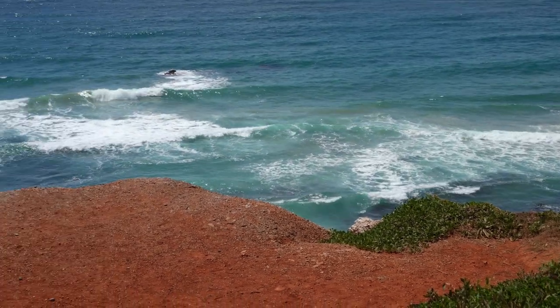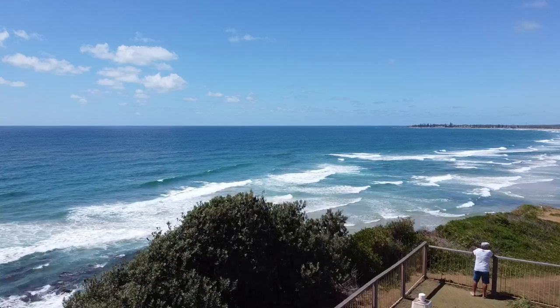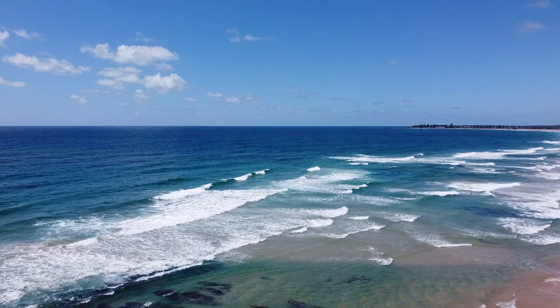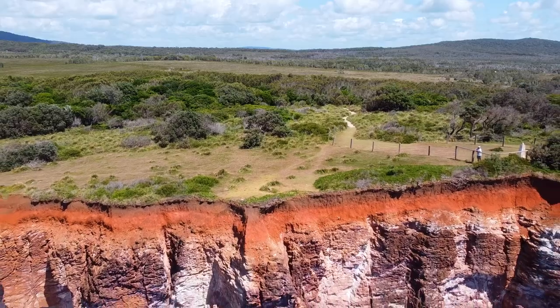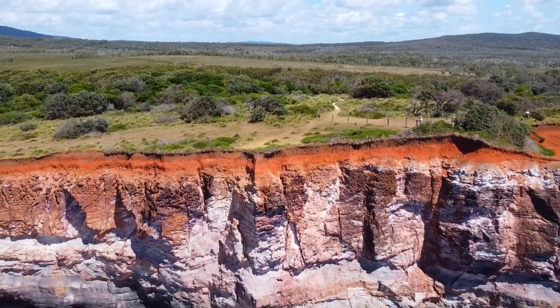National Parks gave me permission to fly my drone in this park. We made sure we didn't mess with people's experience in the park, so there's no real drone shots over the camps, but you can see them in the distance. Redcliffe is a stunning campground with these amazing cliffs and beautiful green-blue ocean.